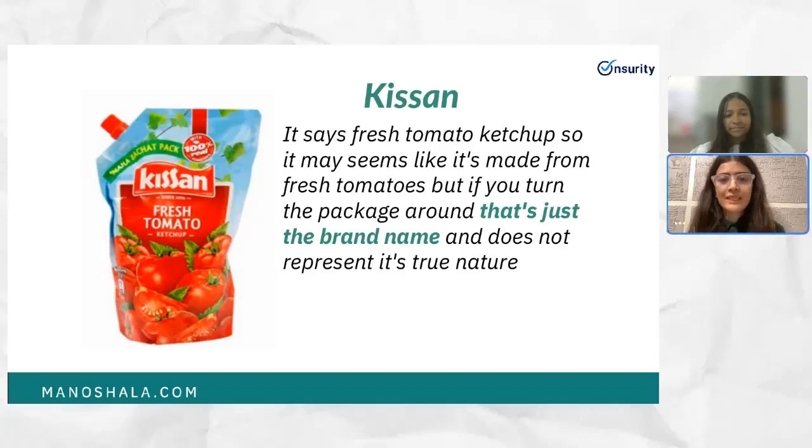So the first example is Kisan tomato ketchup. Here the packaging mentions fresh tomatoes, and the whole packaging is about tomatoes, so we think that it is made with natural tomatoes. Its ad is also like that, showing farmers taking the tomatoes and making this ketchup, but that is not the case.